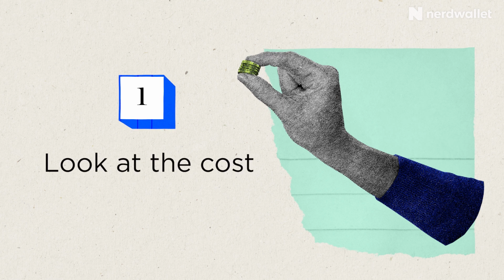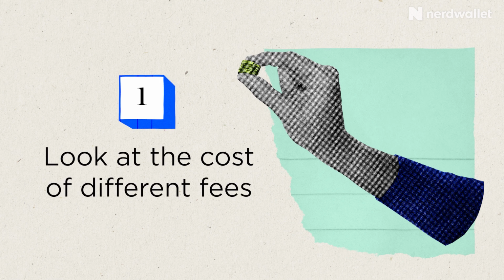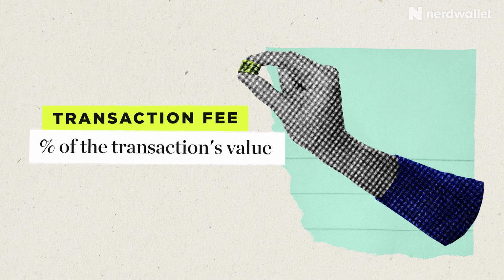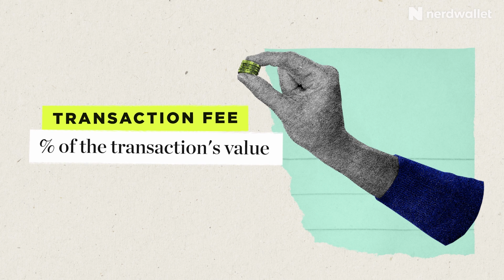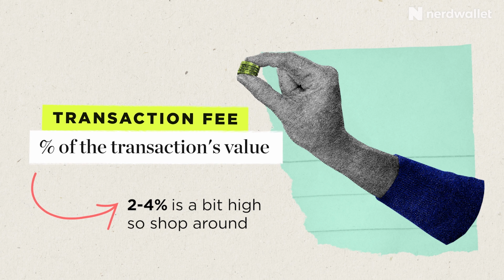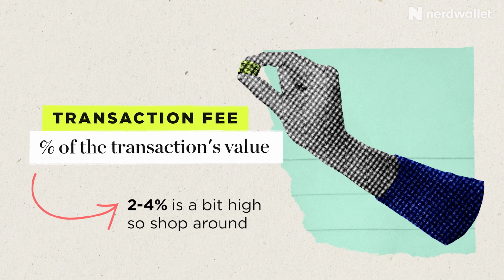The simplest thing to look at is fees, because you're definitely going to want to know how much you're going to pay to buy and sell crypto. The most common fee you're going to see probably is a transaction fee. That's just a percentage, usually, of the value of the transaction that you're carrying out. The fees can be kind of high, like 2% or over is pretty high. You might want to keep shopping around.